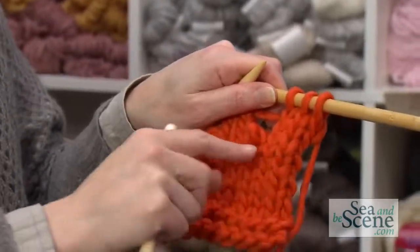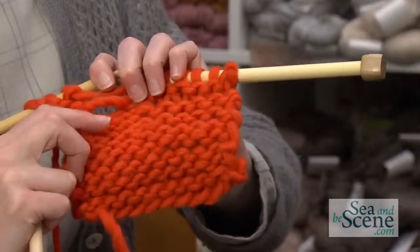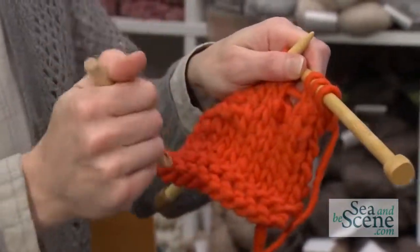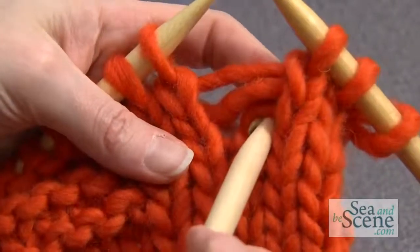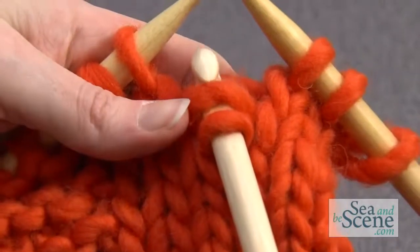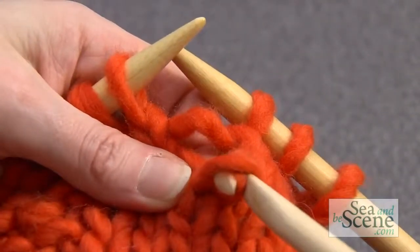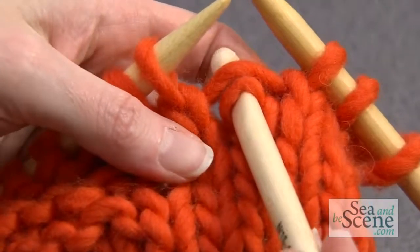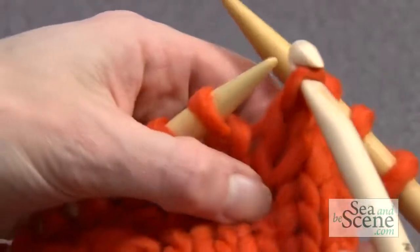This is stocking stitch that I've been knitting in this area here. So this is knitting on the right side, purling on the wrong side, bumps on the back and V's on the front. In order to pick up a knit stitch like this from the knit side, I'll take the crochet hook, insert it from the front, go under the bar of yarn with the hook facing up, and scoop that bar through the stitch. And then do the same thing again. Under the bar, scoop the bar through the stitch.